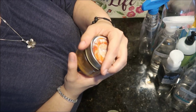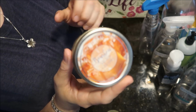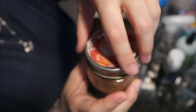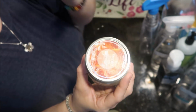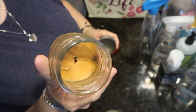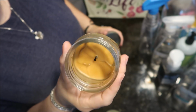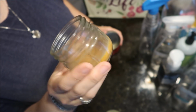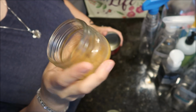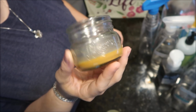This one, you guys, is one of my favorites, but this one did not burn well at all. I don't know if I got a dud, but this is the bourbon salted caramel from Old Williamsburg, and I love the little mason jar ones. I repurpose all of these and use them in my pantry, but look at that. I'm so disappointed in that. You could tell it burned horribly. There's still so much wick left, but if you light it, it just goes out. There's still a lot of candle left, and this normally doesn't happen. I know that because, like I said, I always repurpose these jars, and I don't normally have this much wax to take out of it.